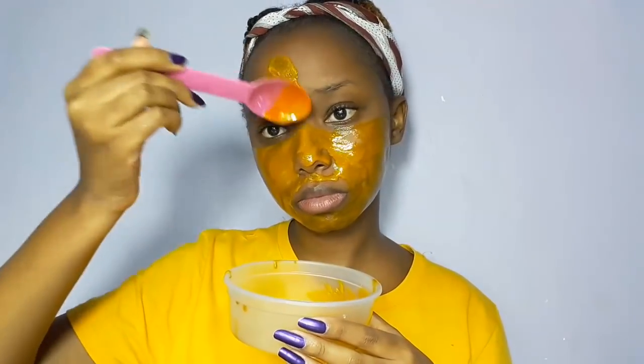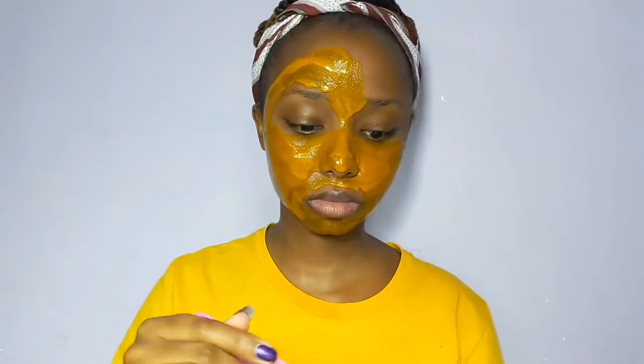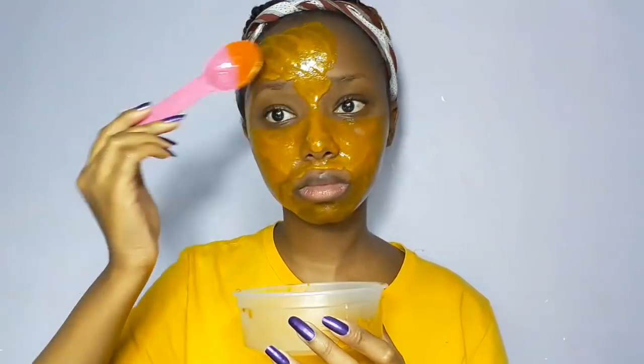So I just use the back of my spoon and go in with a very thin, even layer throughout my face. And as you have seen throughout the tutorial, I never leave out my neck. Your neck actually is the first place to show signs of aging, your neck and also the back of your hands. So these are the areas that you want to treat really well. You want to make sure that you're always keeping them very well moisturized.